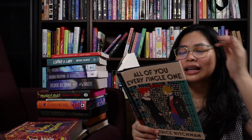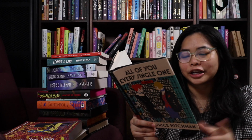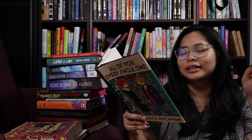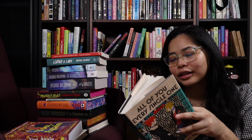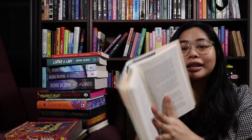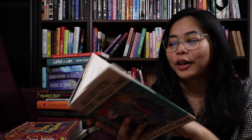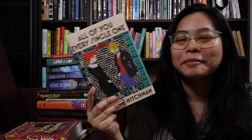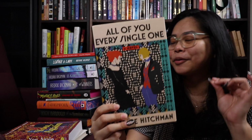And I think this is historical fiction, set in Vienna from 1910 to 1946. So I'm gonna go back in time for this one. Oh my gosh, the font is so small. It's so small. Kind of scary. But yeah, that is All of You, Every Single One. Look at that cover. So beautiful. Hopefully the contents are beautiful as well.